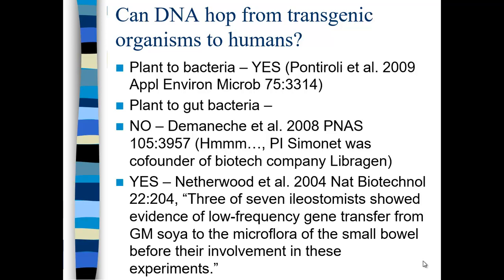This was Netherwood in 2004 in Nature Biotechnology. And Netherwood and his authors tested 7 ileostomists. Okay, and ileostomists are individuals that have a problem with their colon, and so their ileum goes to a stoma, which is attached to a bag, and they actually poop from their ileum into the bag. And these ileostomists were studied. The reason why they were studied is because it's easier to get to their gut bacteria. A lot of gut bacteria don't survive going through the colon and then pooping out in a normal fashion. So they tested these ileostomists because they could get to their ileum very easily.